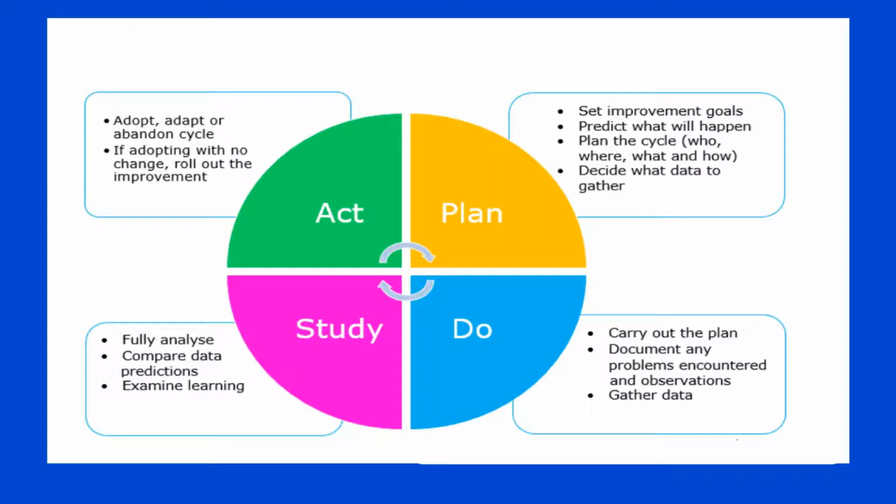The second step is do. Carry out the plan, document any problems encountered and observations. You're gathering data, you're implementing your plan. This is where you collect data as you go.